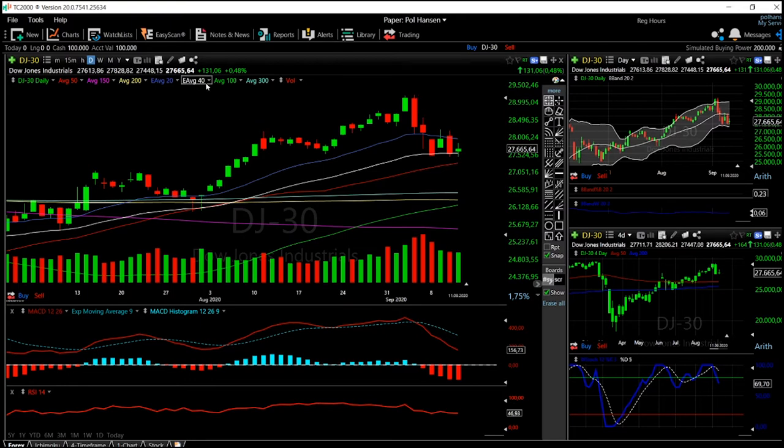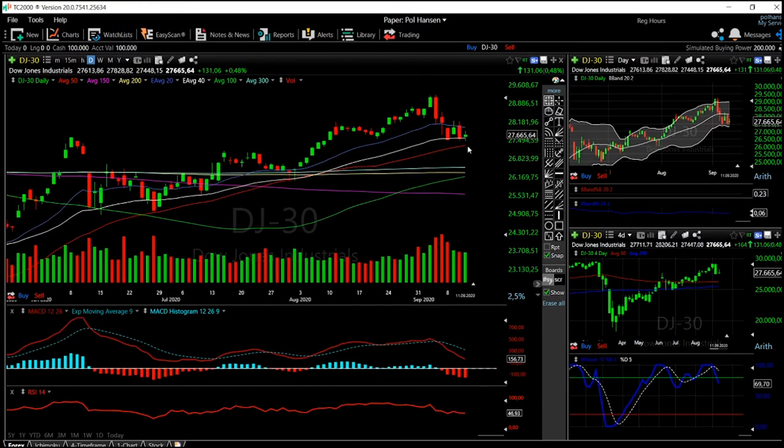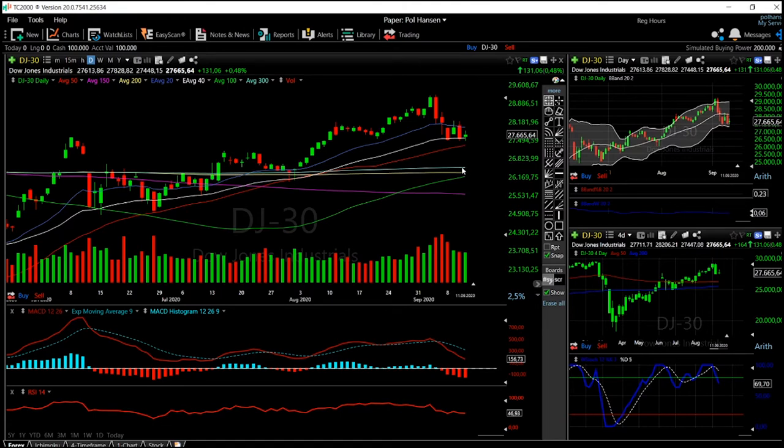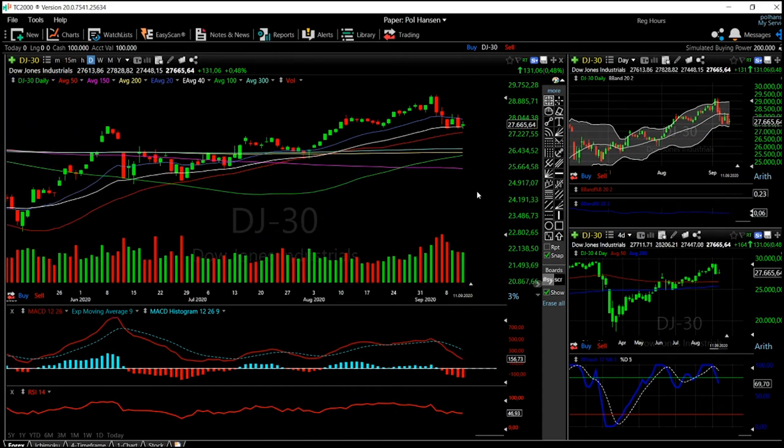We are supported at the 40 exponential moving average. We have the 50 moving average underneath. And I do not expect this market to fall quite as far as the S&P 500 and the Nasdaq. The main reason why the S&P 500 and the Nasdaq are falling that significantly is because of the tech companies that have had this massive run recently. So we'll probably test the 50 moving average and then bounce from there. That is around 27,000. If we were to break the 50 moving average, we'll go down to the 300 moving average, which is here. That's 26,500. And I think we'll have significant support at the 200 moving average, which is around here. That's around 26,000.